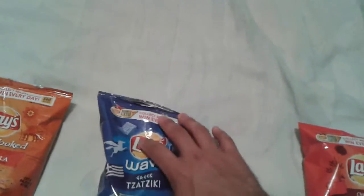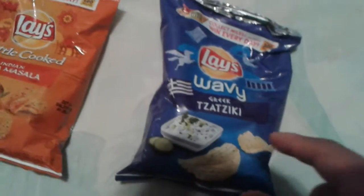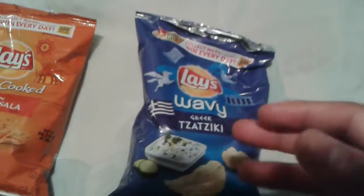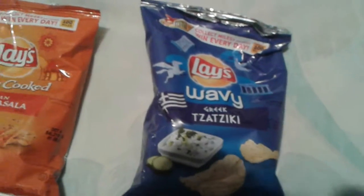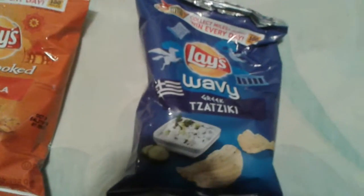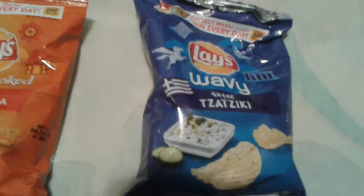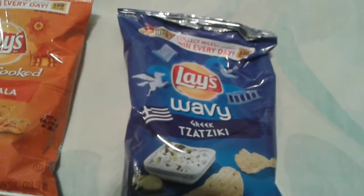Okay, this one by far is the least flavorful so far. I haven't tried the Chinese one yet, but this is definitely a more mild flavor compared to these two, especially. Definitely more of a creamy flavor, like it says. This is good if you're into garlic flavored or ranch flavored style chips. I think you'd like this one. It's very good.